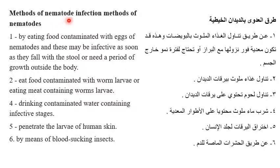Methods of nematode infection: by eating food contaminated with eggs of nematodes, which may be infective as soon as they fall with the stool or need a period of growth outside the body. Eating food contaminated with worm larvae, or eating meat containing worm larvae. Drinking contaminated water containing the infective stage. Larvae penetrating human skin, or entering by means of blood-sucking insects.